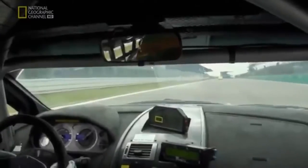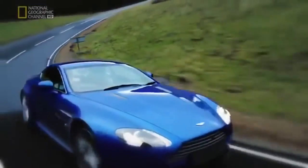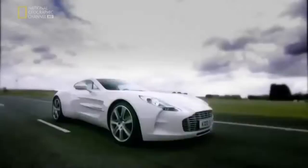A race car has one goal, and that is to win a race, ultimately. Road cars have to do a number of different things. So some similarities in raw performance, yes, but a lot of differences in that it needs to be a comfortable and nice place to be, and therefore a pleasure to enjoy.